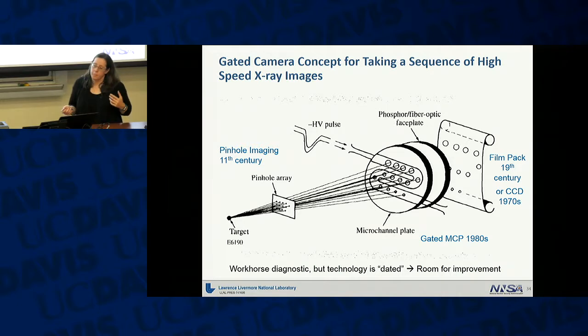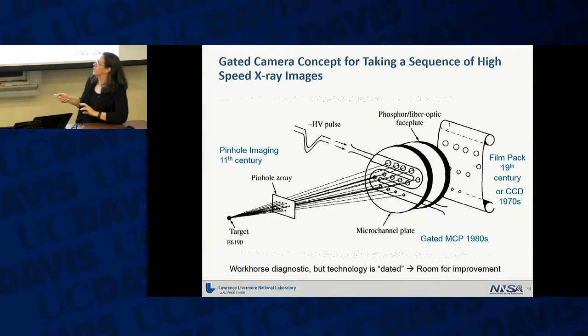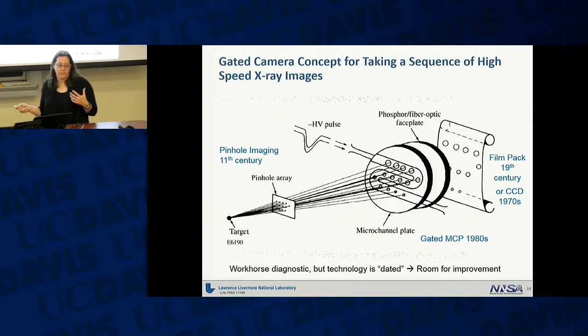imagers. In particular, when we built NIF, we just put together a very nice new version of some not very new technology. So we use pinhole optics, which are hundreds of years old, and we then project pinhole images onto a detector that uses a microchannel plate. That's the newest element. It was developed in the 80s. And then CCD or film. So all of the pieces are not really new, but this is a workhorse diagnostic to collect X-ray images. We use it on almost every shot. But there is a lot of room for diagnostic improvement in the field of X-ray imaging.